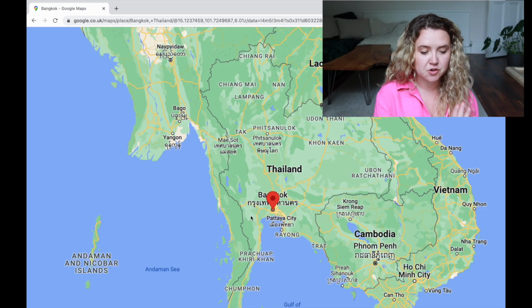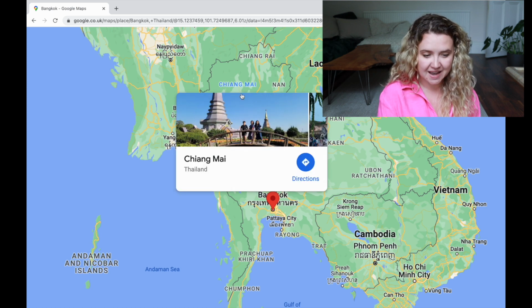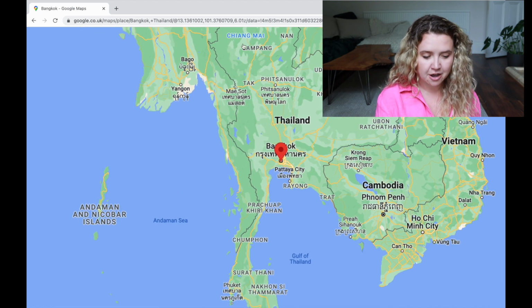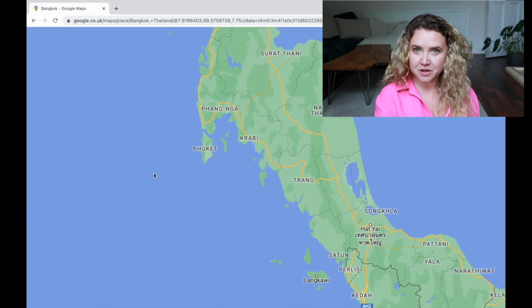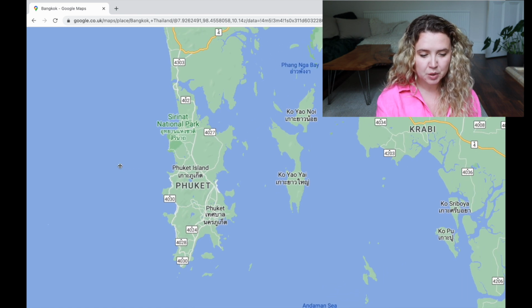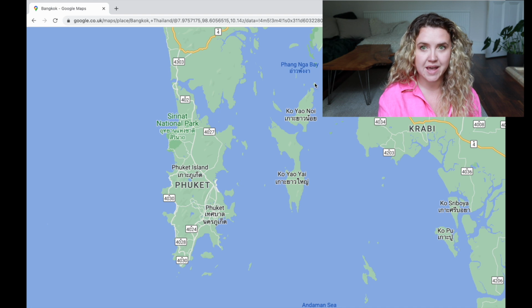So I'm just going to show you the basic geography of what we're going to be doing. So this is a map of Thailand. And as you can see here, you've got Bangkok, which is where we're going to be flying into. From there, we're going to take a flight up to Chiang Mai, which is up in the north of Thailand. And then from Chiang Mai, we're going to take another flight down into the south to Phuket Island, which is down here. But we're not going to stay on Phuket Island unless you really want to, but I'm going to advise that from Phuket, we take a short speedboat across to this island here, Ko Yao Noi.